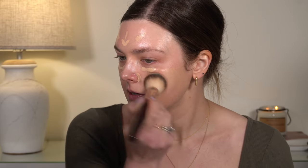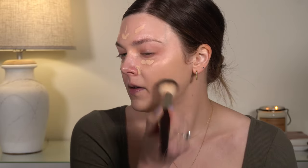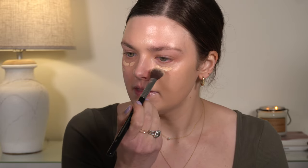DTLA is a really good shade match for me, just for my skin in general. I'm actually really liking how this is looking so far on my skin. I don't think I've done this before with this concealer. I do this all the time with the Tower, or not the Tower 28, the Natasha Denona concealer. I love wearing that one all over, but I don't think I've done that with this one before.